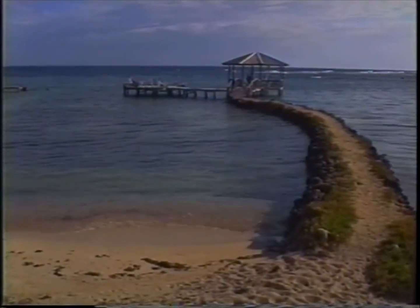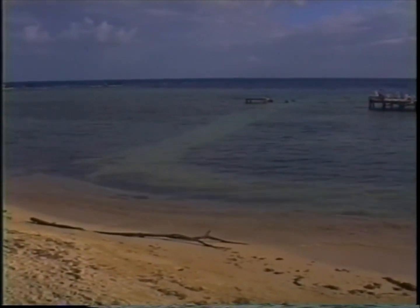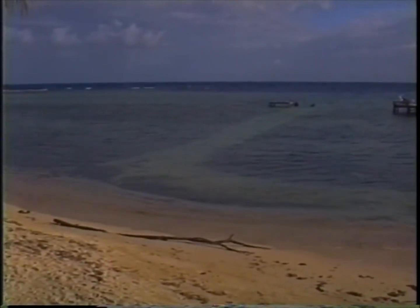This is the view from the dining room. Not too tough to take, huh? This is also where you do the beach entry. Out there's the pier and the buoys and the boat underwater.